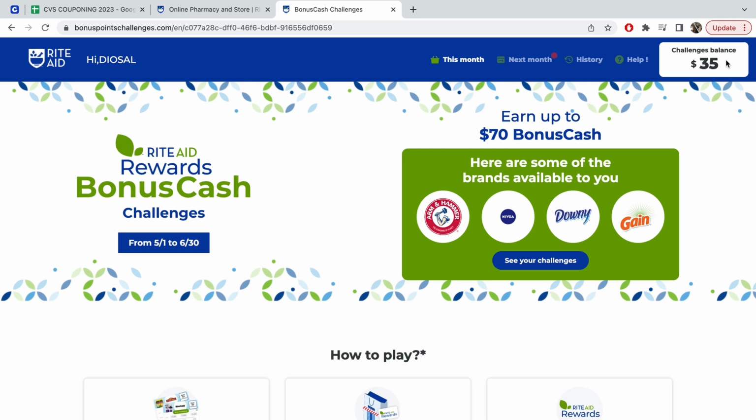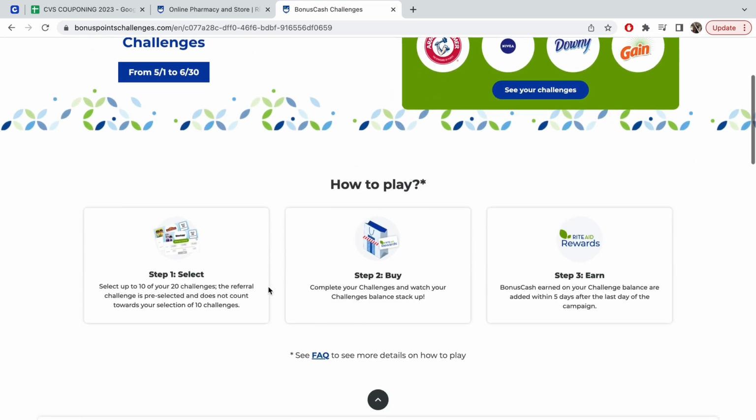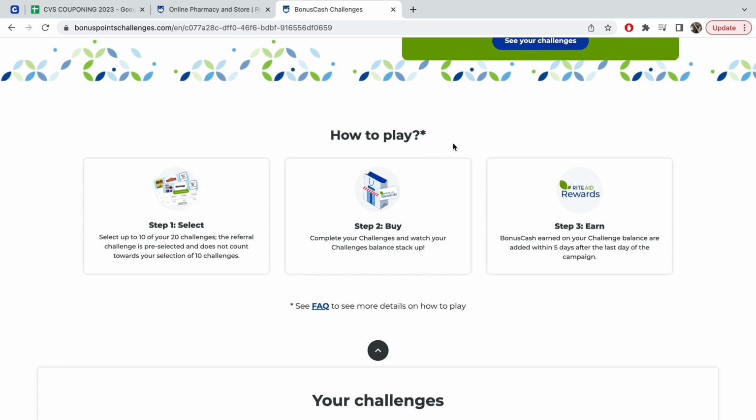And this is a 2 months long promotion. It runs for 2 months. So for now, this is May and June that we have going on, and it will end on Friday. And Saturday, we are starting with July and August. Okay. So scrolling down, you will see the guides over here.